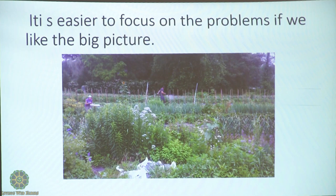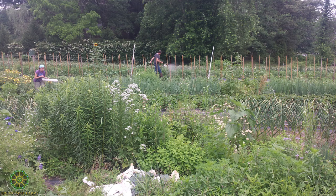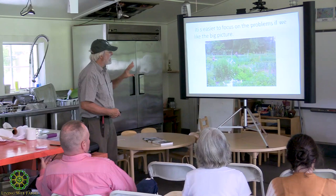You got bachelor buttons there. Valerian in bloom, which blooms for a long time. Goldenrod going to be coming on. You know, just a great diversity of plants in bloom. And by doing that, we get that depth and we get that control. The big picture is good, so it's okay.